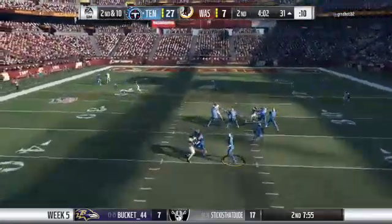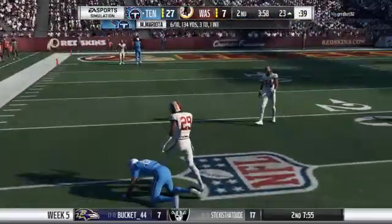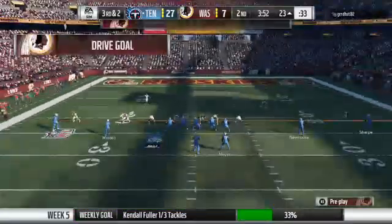On second down, Mariota again. And this time he's got the hook up. It's complete. And he'll go down here right around the 23-yard line. 8 yards on the completion, but now they face third down.